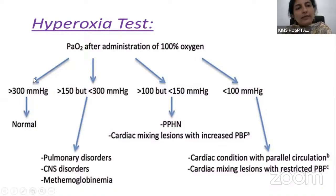If PaO2 is more than 300, it is usually a normal infant. If PaO2 is between 150 to 300, the cause of the hypoxia might be a lung disorder, brain disorder, or methemoglobinemia. If the PaO2 is between 100 to 150, we need to suspect PPHN, and it is also seen in cardiac mixing lesions with increased pulmonary blood flow. If PaO2 levels are less than 100, it is usually seen in cardiac conditions with parallel circulation and heart lesions with restricted pulmonary blood flow.